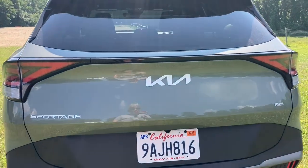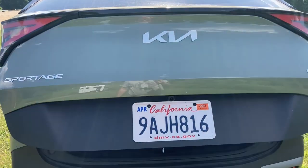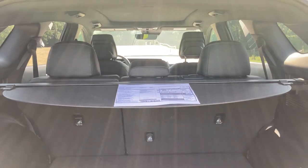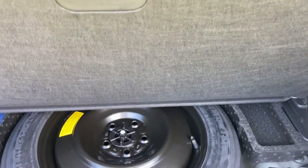Now, speaking of function, let's check back here. See what we have back here. Aha! I see great things. Pretty good space back here in the cargo area. I approve. And what do we have here? We'll look here. Oh, and there.